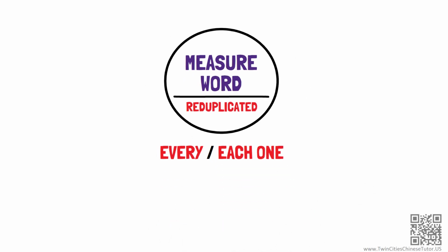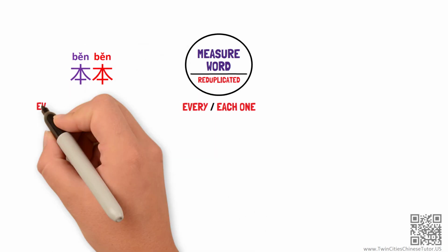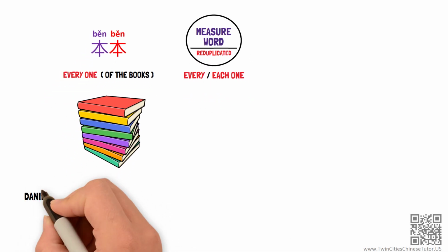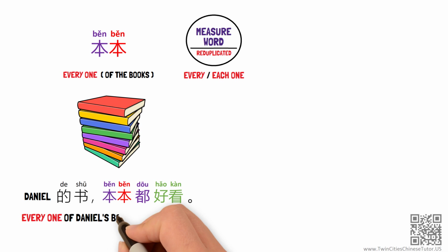For example, 本 is the designated measure word for books. So, 本本 means every one of the books. If I say, Daniel 的书本本都好看, I am saying, every one of Daniel's books is fun to read.